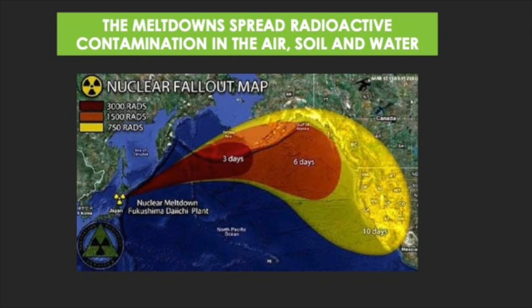The radioactive releases from the meltdowns spread contamination in the air, soil, and water. Air currents carried radiation across the Pacific to the United States. Radioactive iodine and cesium were detected in air, rainwater, surface water, and some food samples collected in California within a few days of the disaster. And the EPA found traces of radioactive iodine in milk. In October of 2011, high levels of plutonium and other radioactive particles were found outside the 30-kilometer evacuation zone.